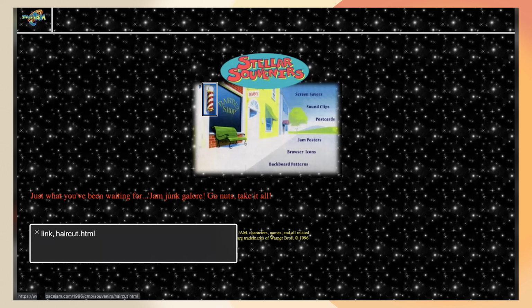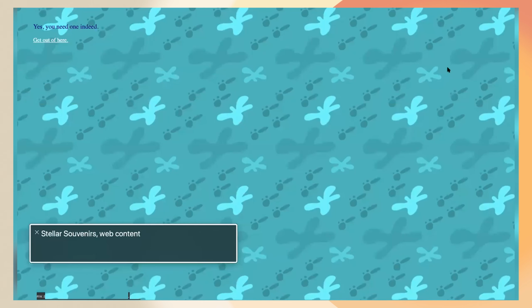So this is kind of cool. Like we can see the focus near the barber shop. And if I was not tabbing, but just using a mouse and my pair of eyes, I don't think I would have ever considered trying to click there. Well, let's see where it will take us. Stellar souvenirs, web content. And we're taken to a very sassy page. You can see that the original had very little studio oversight. Okay, I guess let's get out of here.